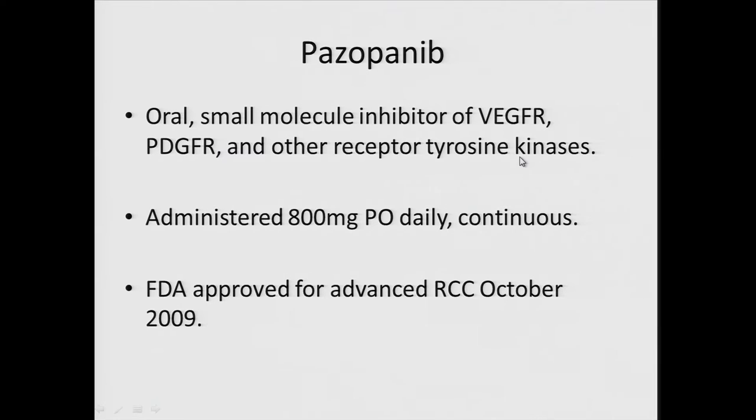So let's talk now about pazopanib or Votrient. So this is another one of these small molecule inhibitors that blocks this protein, this kinase, on the surface of blood vessel cells, VEGF receptor. And it's given 800 milligrams per mouth day continuously.